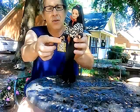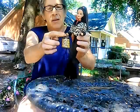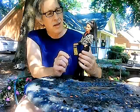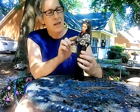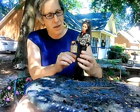I did eventually paint her nails, if you can notice. She didn't have painted nails, so I painted them. And I bought this separate outfit because she was in a bathing suit. A nice shopping Barbie outfit with a red scarf and a leopard type knit little coat and black pants with bell bottoms and black boots.